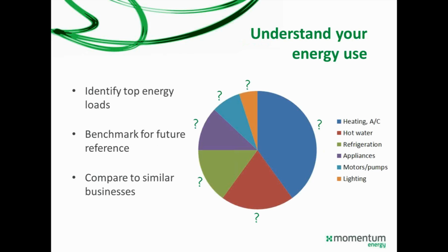So, step 1, understanding your energy use. It's really important to identify the top energy loads at your business. These will generally be things like heating and cooling, hot water, refrigeration, appliances, motors and pumps, and lighting. If you can identify the top 4 or 5 of these and get a rough feel, maybe half of your energy use is in heating and cooling, another 25% might be hot water, and 25% for the rest. This gives you a good idea of where you need to concentrate to make the best energy savings.